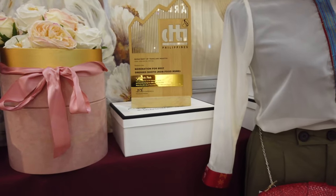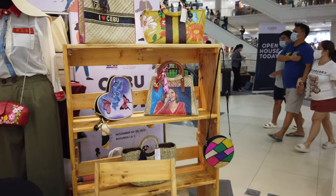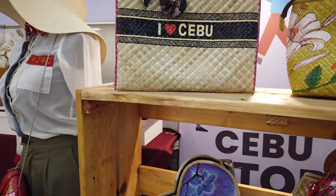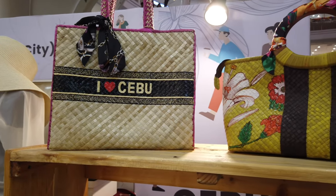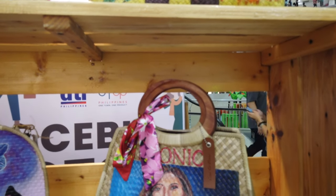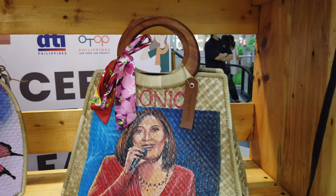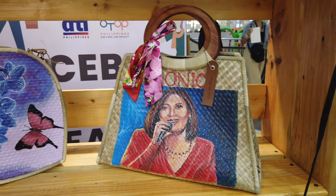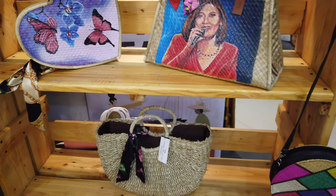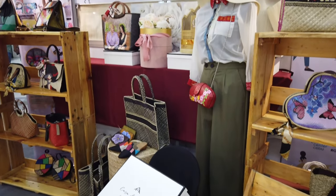Look at this one. It's been nominated for the best dress booth. Wow. There's some other ones here. They also have shoes, wallets, and you can paint even your name on the bags, in whatever design you want. Iconic. So Casa de Pinta is from Cebu City.